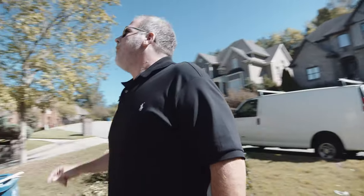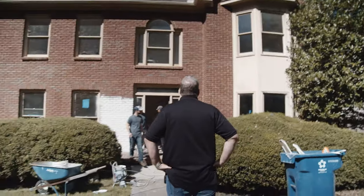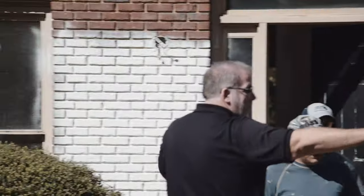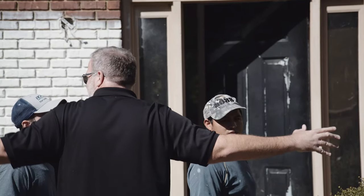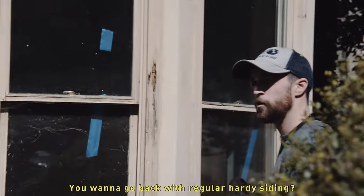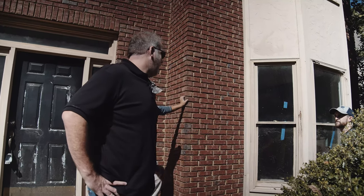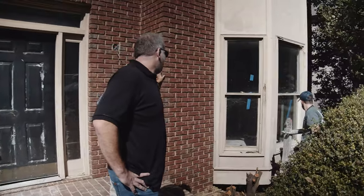Hey, Noah, we got to figure out something on this siding right here, because I think it's going to have to be redone too. We need to get all this out of the yard, because it's going to kill the grass. And I do think we probably need to just get all these bushes out of here. You want to go back with just regular Hardie siding on this? What I want to do is just get these windows fixed, get any rotted wood out of here, get a coat of paint on it, and see how it looks, okay?